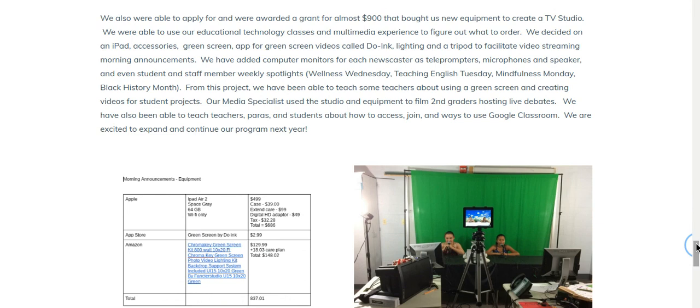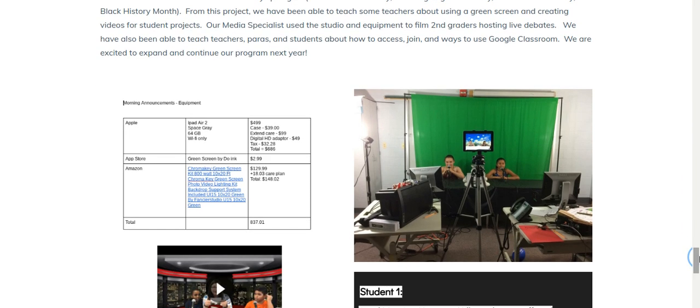And we wrote to apply for this grant, and we got almost $900 for it to buy the iPad. Here's kind of an outline of the equipment. We needed the iPad, we needed the green screen app by Do Ink, we needed lighting and the backdrop, and we also needed a tripod. So all of that came up to about $837.